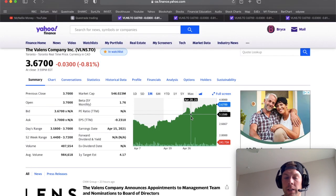Now, interestingly enough here, they actually released big news on April 28th as well, but I feel like a lot of people were looking to take some profits, so the news didn't really move the share price as I would expect. But you can see since April 28th, they've been on a steady uptrend, and they're now up close to that $3.70 range. And you're going to see that I'm now up on this position about $400 since I re-entered Valens just a few days ago.